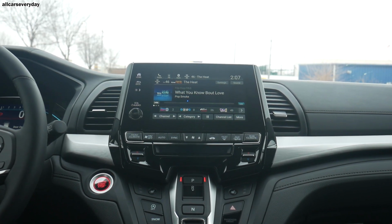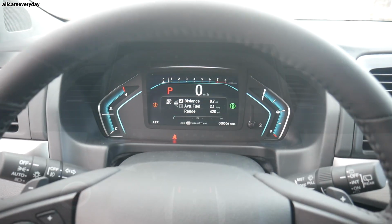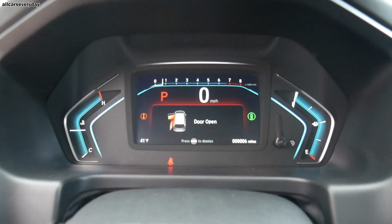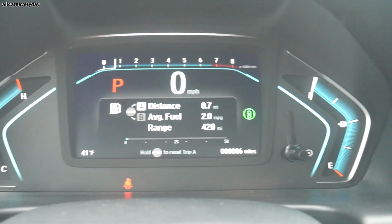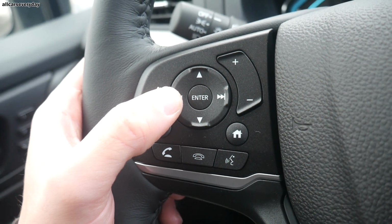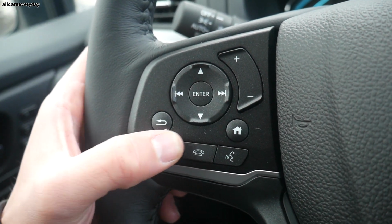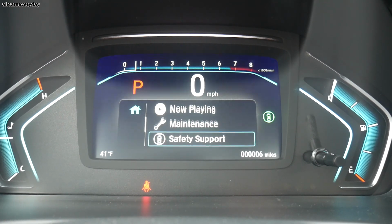Technology in the Odyssey revolves around 2 screens, the 8-inch color touchscreen infotainment system in the middle of the dash, and the similarly sized LCD screen in the gauge cluster. This screen is situated between an analog temperature gauge on the left and the fuel gauge on the right. It can be reconfigured to show a variety of information, including key vehicle statistics, outside temperature, a compass, the active safety systems, audio, and more, but will always display a speedometer readout.